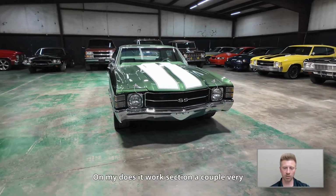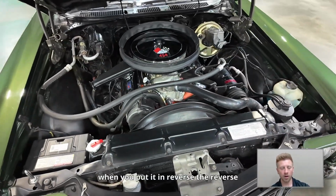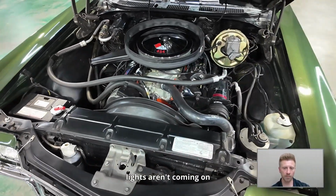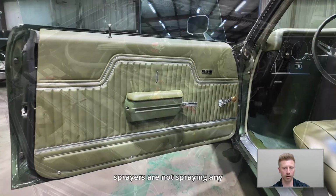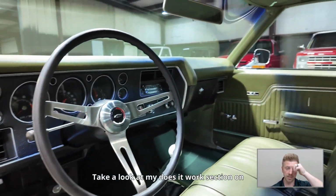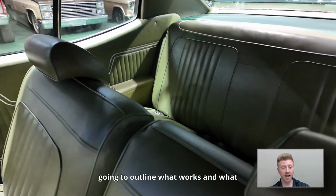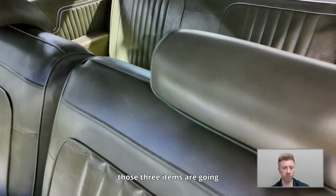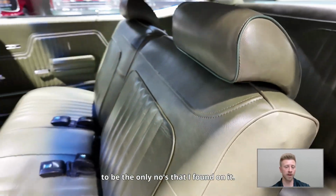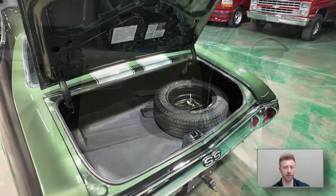On my does it work section, a couple very, very small disclaimers. The horn doesn't do anything. When you put it in reverse, the reverse lights aren't coming on, and then the washer fluid sprayers are not spraying any fluid, but the wipers do work. Take a look at my does it work section on the website, pcclassiccars.com. It's going to outline what works and what doesn't work. And again, those three items are going to be the only no's that I found on it. Everything else is sorted. And again, heat and AC are functioning properly.